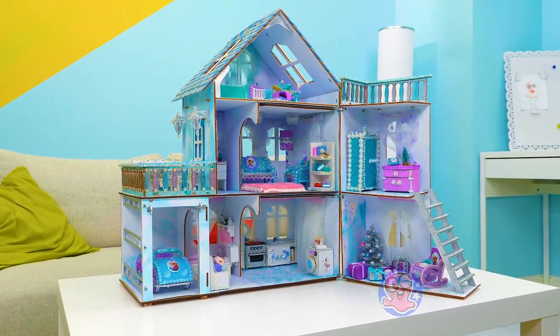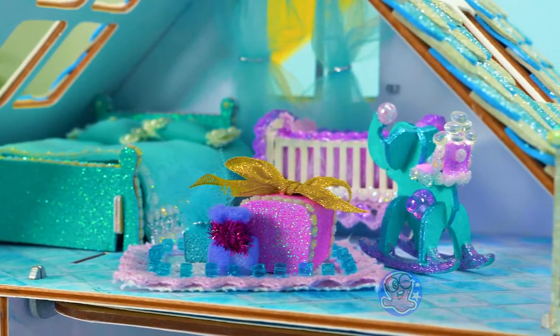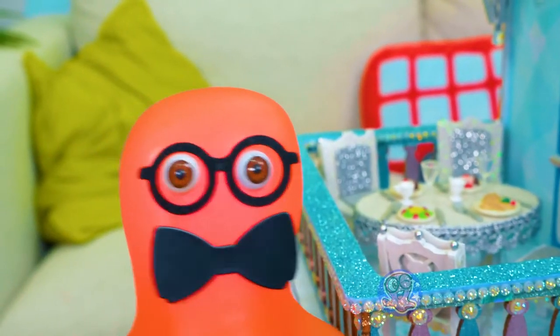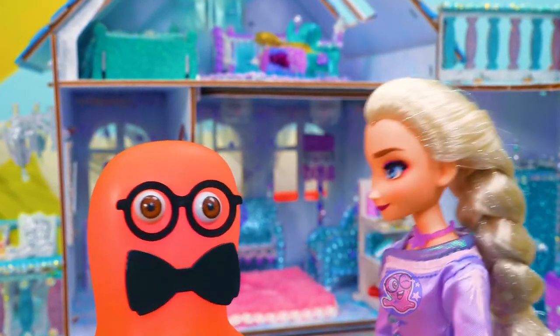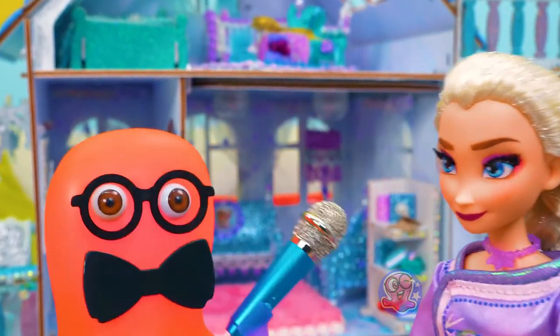Home sweet home. Native walls, reliable roof, cozy furniture. But no matter how much we love our dwelling, sometimes it needs a makeover! Hey! Oh, you broke my garage door! It's Elsa, today's guest of Lightning Repair with Sam!